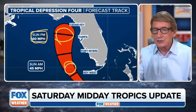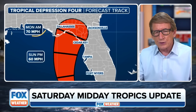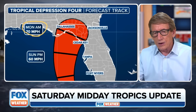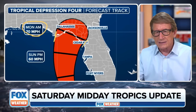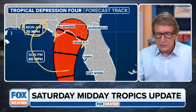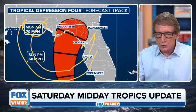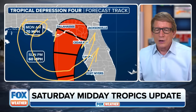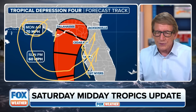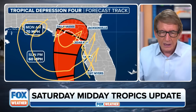So this is not at all set in stone, is my point. The current timing is for it to come ashore in the morning hours after sunrise, somewhere between, say, Apalachicola and Cedar Key, according to the cone. And when I say come ashore, I mean the center. Obviously, the winds are much bigger than this, and the storm surge will be affected by the flow around the storm. That's why you have up to 4 feet on this entire coast down here. But the peak winds are going to be somewhere in here, likely, assuming that the system can consolidate.